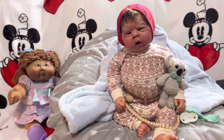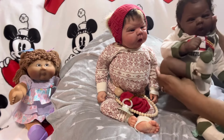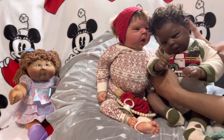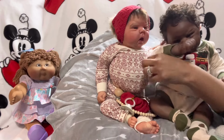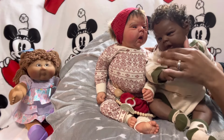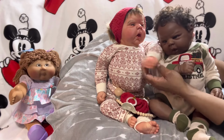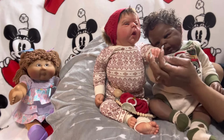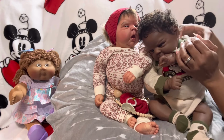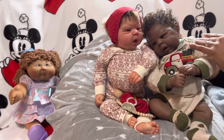Let me go get his brother. Let me go get my other Gushan. We'll be right back. All right. Let me get his brother in the camera. Oh my goodness, look at them together. Yes. Oh my goodness, you guys. How cute is this, for real? They're back together. They're brothers. Are you happy you're back together? Look. They are so adorable. You love each other. I am so happy to have them back together.